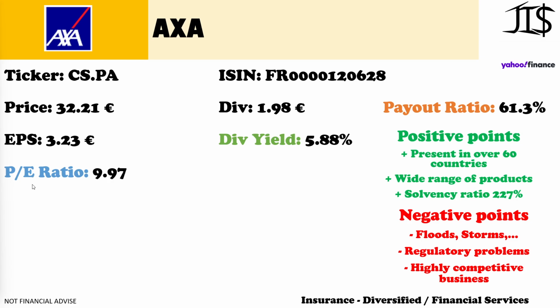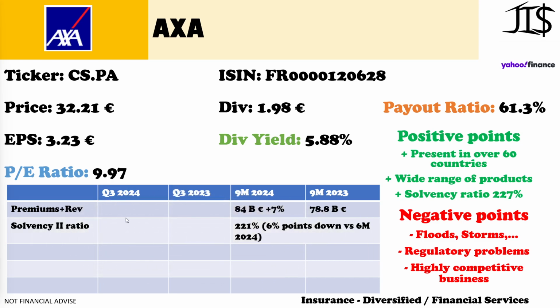Then you have AXA. So currently with a PE ratio below 10, so that's really enormous and great, in fact. The dividend yield, it's almost 6% right now, brutto, of course, but still, they had a considerable drop compared to the last time I talked about AXA in the overview. And the premiums and revenue for the first 9 months of 2024 was up 7% compared to the first 9 months of 2023. So that was really great.